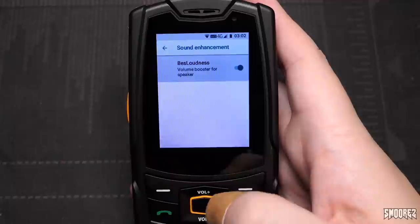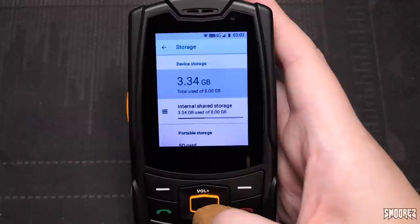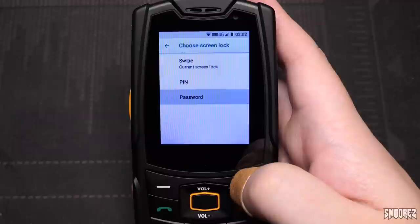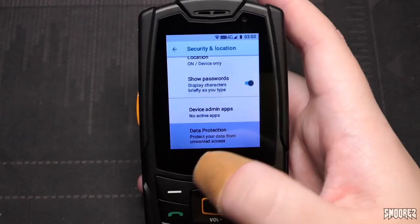Storage, 8 gig internal memory, 3.34 gig used. So you don't have a lot to play around with, but chuck a micro SD card in here and you'll be all good to go. Security and location, screen lock, we can have swipe, pin or password, no face unlock, nothing like that here. Very simplistic, just use the keypad to unlock it or just swipe up and there you go. Might be easier if you did set a pin though, because if it's going to be in your pocket, the touchscreen may be a little bit sensitive and just sort of unlock on its own.